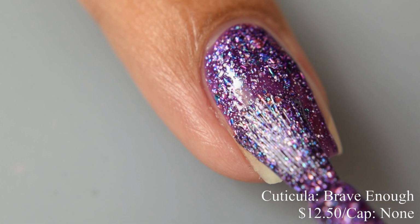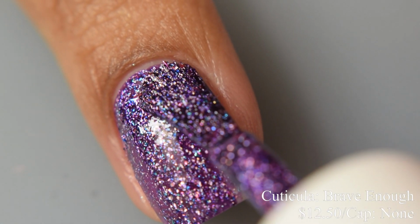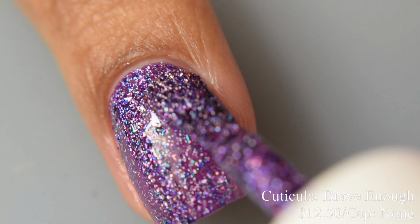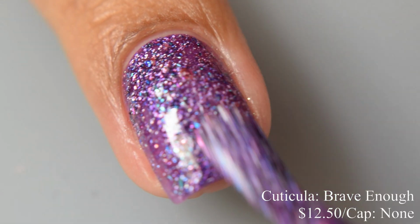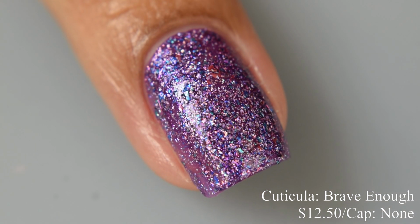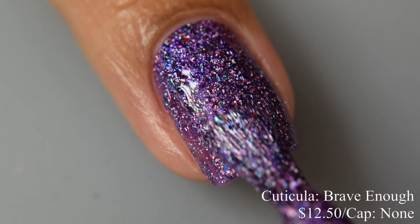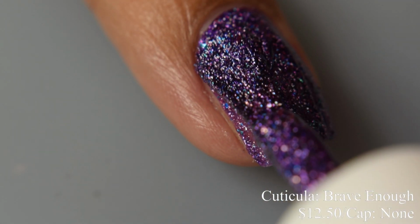This is delicious, you guys. It's so pretty in person. So much holographic flaky action happening with it. When I was polishing with it, I went in slow and just super smooth because it was so satisfying on buildup. So for full coverage, I'm going to suggest 2 coats on it.